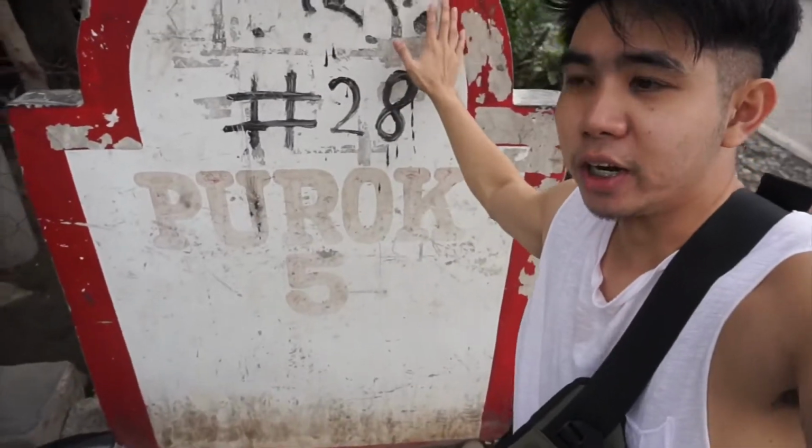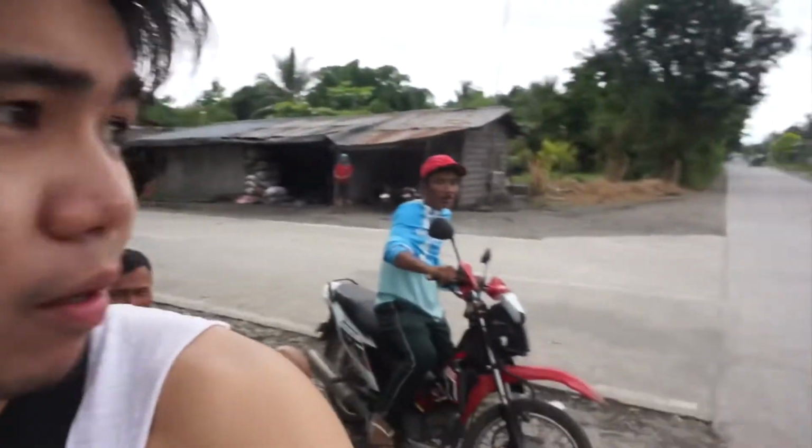Just look for this marker, and there are already many habal-habal here. That's what we can ride, or you can ride, when you want to go to Olarte Cave. So, yeah, very easy, very accessible. For 100 pesos, they'll take you there. Alright, let's go!